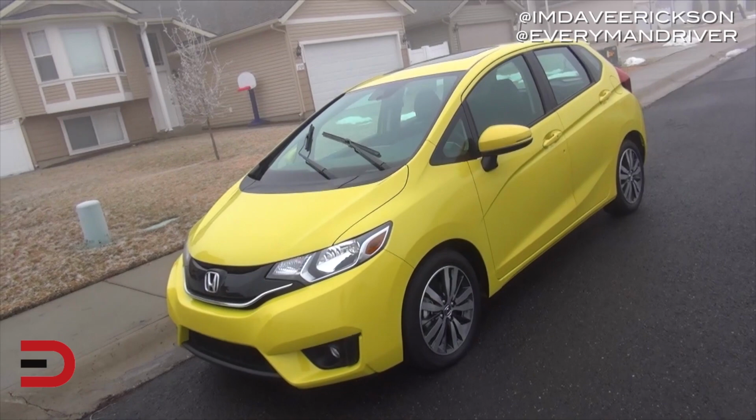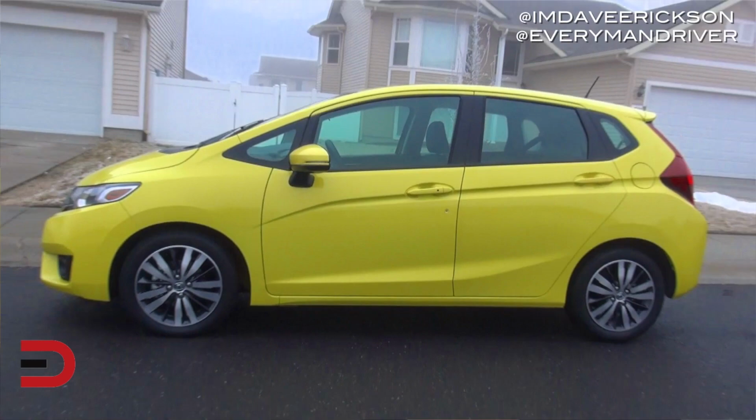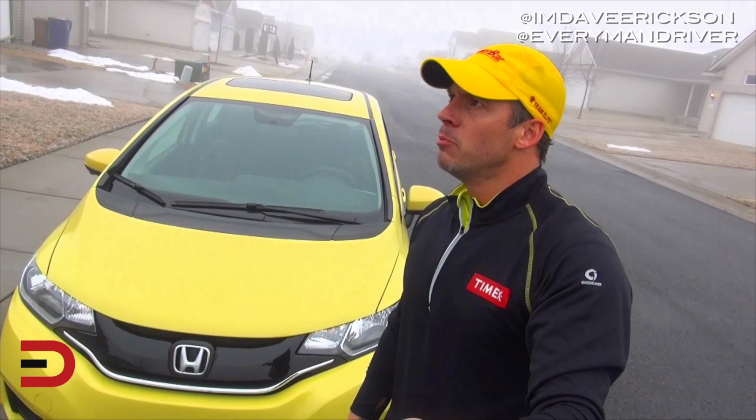This, my friends, is the 2015 Honda Fit EXL with navigation, and it just arrived here at the Everyman Driver headquarters, so let's take a little walk around and see what this thing is all about. First time for me. I know this is a third generation vehicle released about 8 years ago, looking at 16-inch alloy wheels, all-season tires, and I know under the hood, kind of a teeny engine, 1.5 liter four-cylinder, mated to a CVT, 130 horsepower. Let's go ahead and take a look inside.